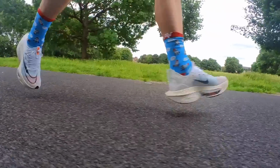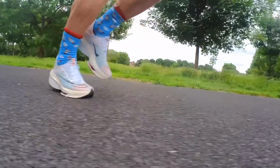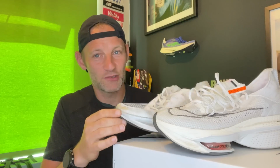So the NEXT%, with its bigger platform, has much more punch, much more propulsion in it. I think you really feel that it's got a less natural feel overall on the foot for me than the Vaporfly. Definitely less direct, even though they've broadened out the forefoot and the heel to add a little bit of stability. I don't think it's quite got the same stability that you might get from the NEXT%.